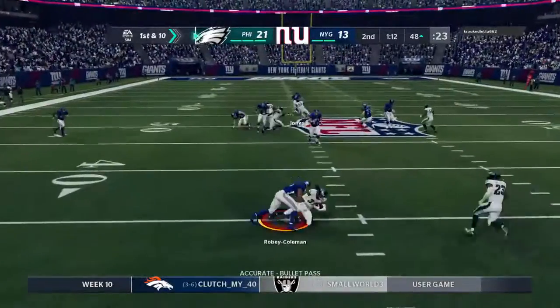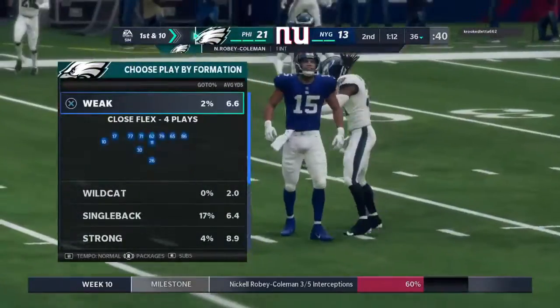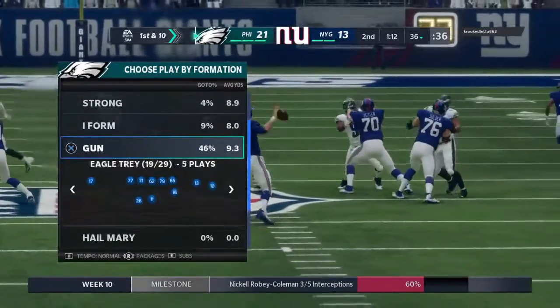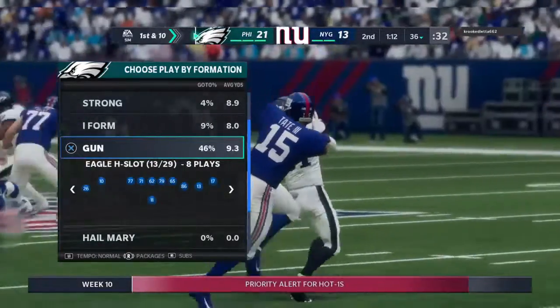Throwing Jones. Looking for Tate, and it's intercepted. Picked up by Nickel Roby-Coleman. And they take possession of the football and have it at the 36-yard line. At their own 36-yard line.